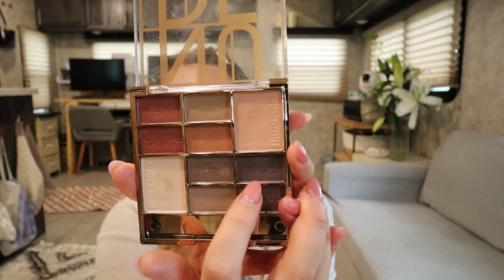And sometimes I even take, I don't have what I usually use, but I take an angled brush and I'll take this brown right here. It's just a dark brown, and I'll line my top lashes and then smudge it with that, but I don't think I'm gonna do that today. Well, maybe I will.